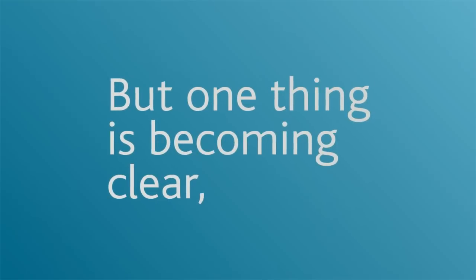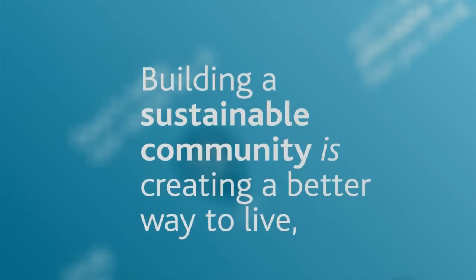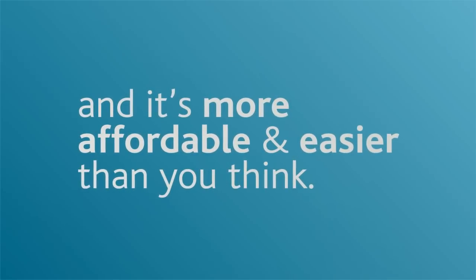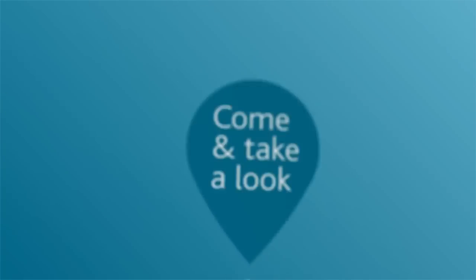But one thing is becoming clear. Building a sustainable community is creating a better way to live. And it's more affordable and easier than you think. But don't take our word for it. Come and take a look.